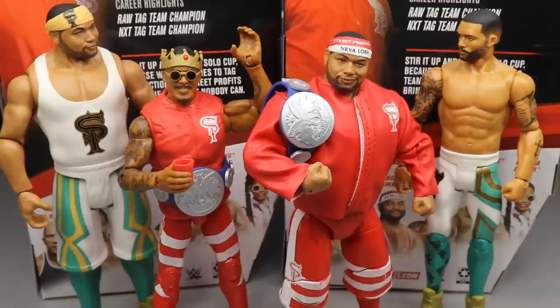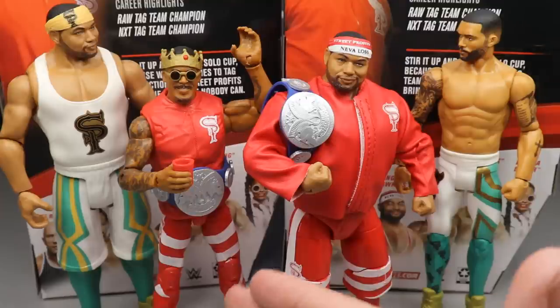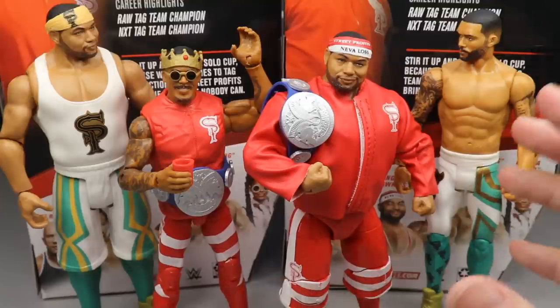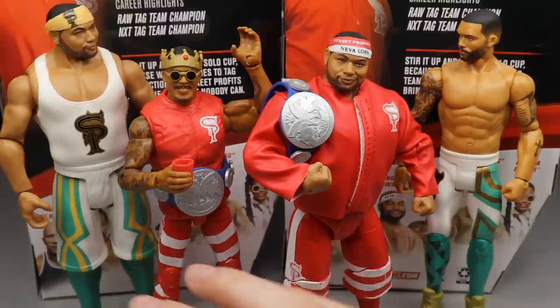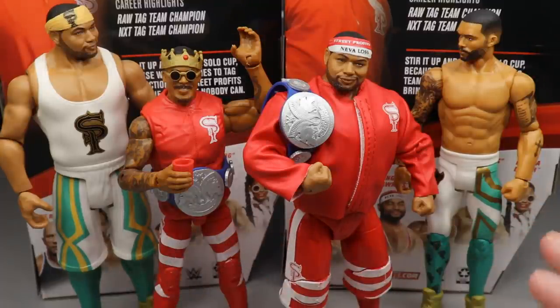I think they're super talented. I think that they could be amazing in singles roles. I think Montez Ford is a future superstar. I think Dawkins can also be a single star, but I feel like both guys could be superstars in their own right. I'm really, really high on Montez Ford breaking off and being really big in the singles division. We'll have to see about that in the future, but I think both guys are great as a team.